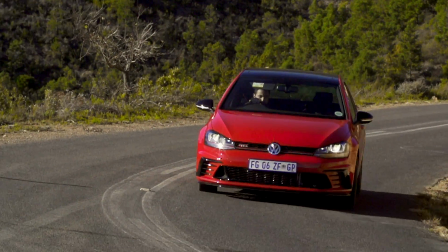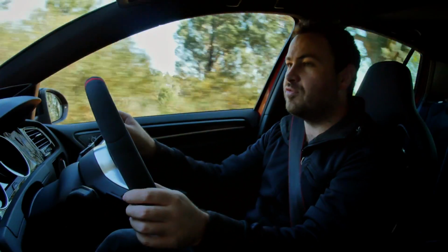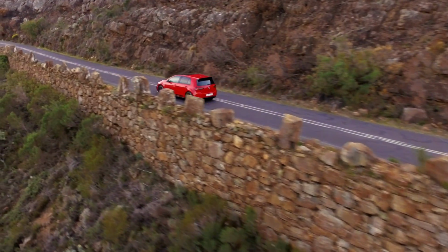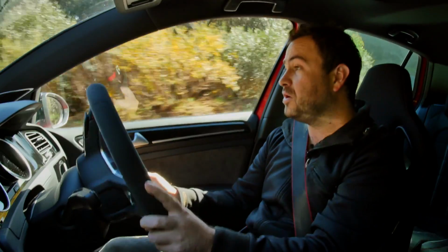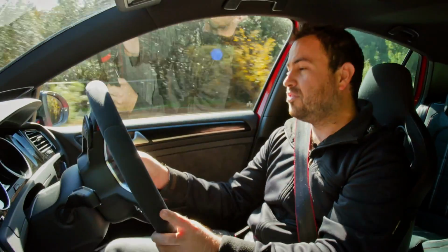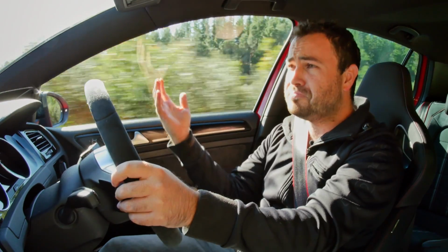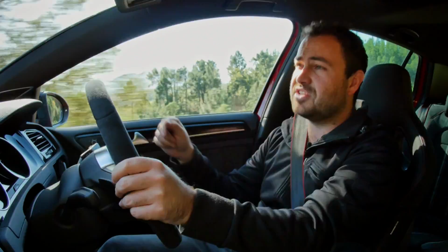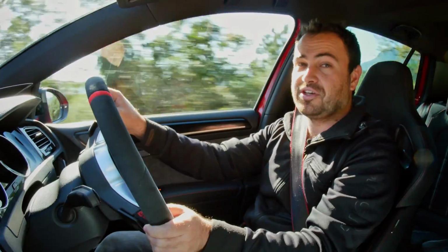Personally though, I'm going to hang on for Clubsport S. It's going to have 2 less doors than this Clubsport. It's going to have 2 less seats than this Clubsport. And more power. Volkswagen say they're going to bring about 50 into the country, which means that they'll pretty much immediately become collector's editions. And if this thing is anything to go by, that car is going to be ballistic.